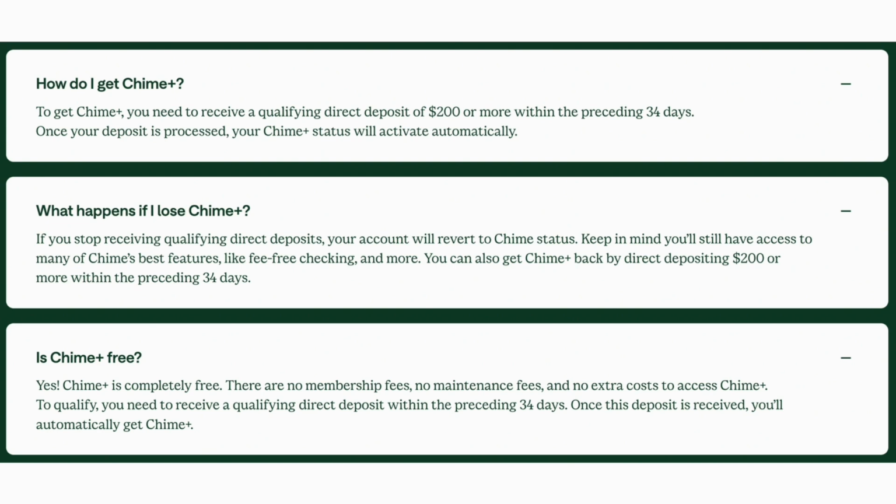So typically for most people, they get paid every week or 2 weeks or month. So if you have at least $200 going into your Chime account on that frequency, you're going to have Chime Plus on your Chime account for free. It's just going to be upgraded to that premium membership. And with that being said, you can lose Chime Plus, but there's no termination fee or anything like that associated with that if you stop having direct deposits going to your Chime account. So if you stop receiving qualifying direct deposits, your Chime account will revert back to its normal status.